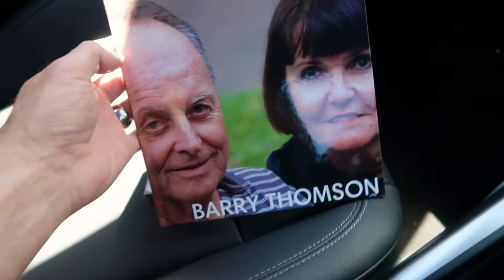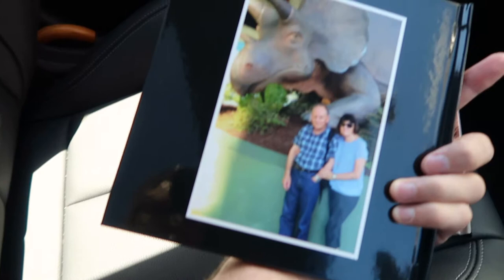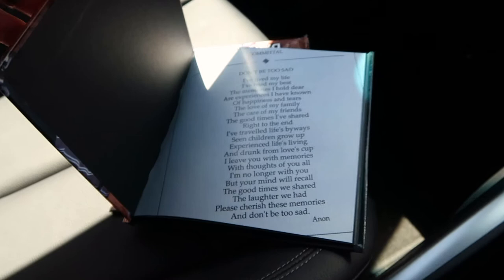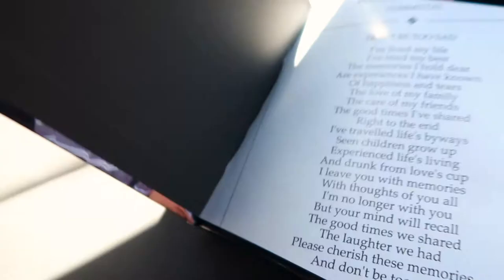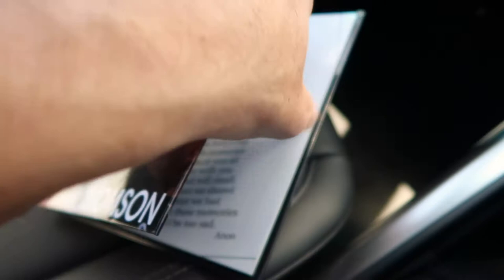Oh, so they came out good. Cover looks nice, photo looks okay. That's when mum and dad were here last, at the museum. So I reproduced the prayer from the funeral in the front of the book. Oh, the finishing on the book's a little bit rough. I don't know what that's all about down the inside there. Oh well, you live and you learn.